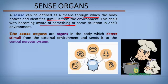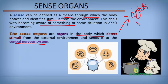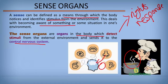Sense organs are organs in the body that help us detect stimuli from the external environment. These sense organs send information to our central nervous system. Remember, I earlier said that our central nervous system processes this information and helps us give the right response. For instance, our chef can perceive the aroma from the food he's cooking. When he does, the information about the stimuli goes straight to his brain, and then he can say, yes, this smells really nice.